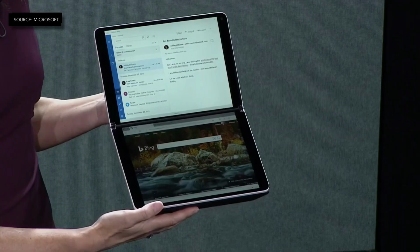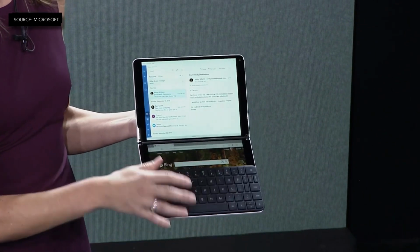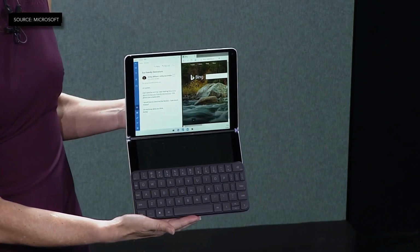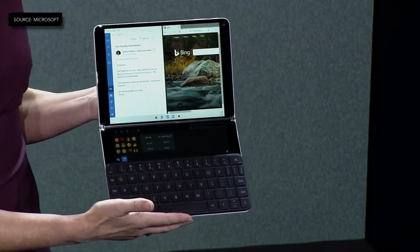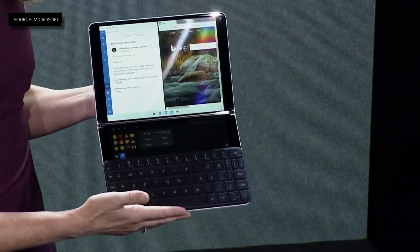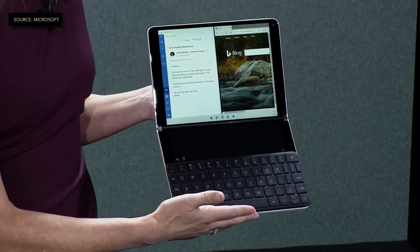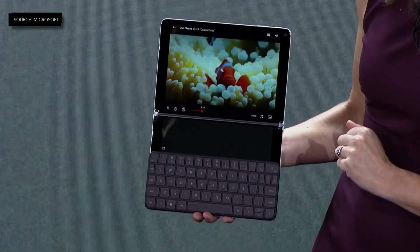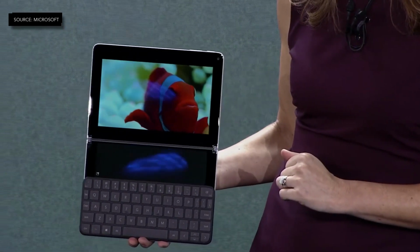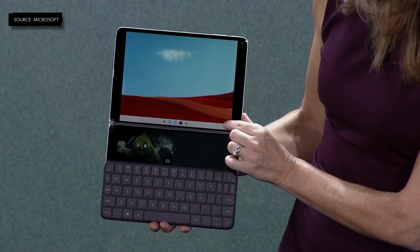But watch this. The magic is really when we marry that with the software. Look at what Neo does. It recognized the keyboard, and it revealed the Wonder Bar. It even gives me a full trackpad for mouse and cursor input, and it gives me the ability to ink right on there. With the ease of interactions in Windows 10X and the presence of the second screen on Surface Neo, I can move my content to the second screen.